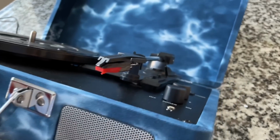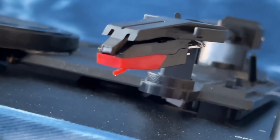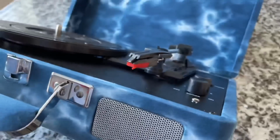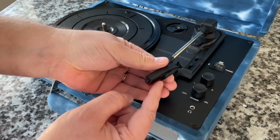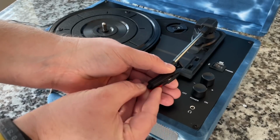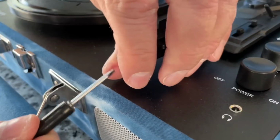So I'm seeing a little bit of a red flag. Now, do you see that little thing sticking down underneath the cartridge there? That's called a cantilever. Now, let's go ahead and pop this guy off. This red piece right here is the needle assembly. And I've done videos on how to replace these, but basically you just get your fingernail on the front edge. This one is being stubborn, so I'm gonna have to do it the right way.